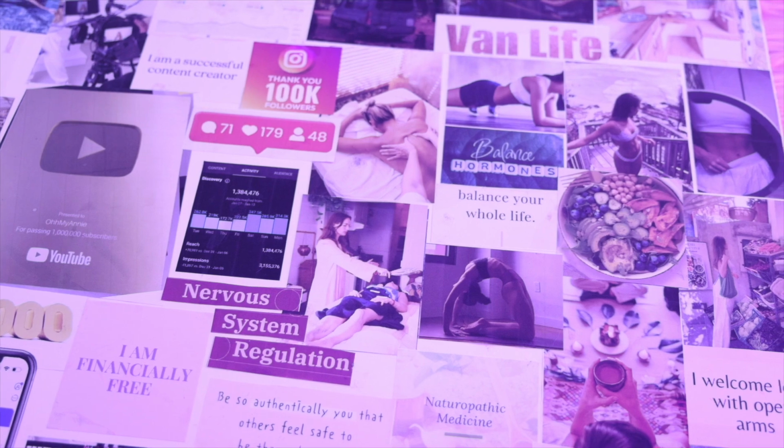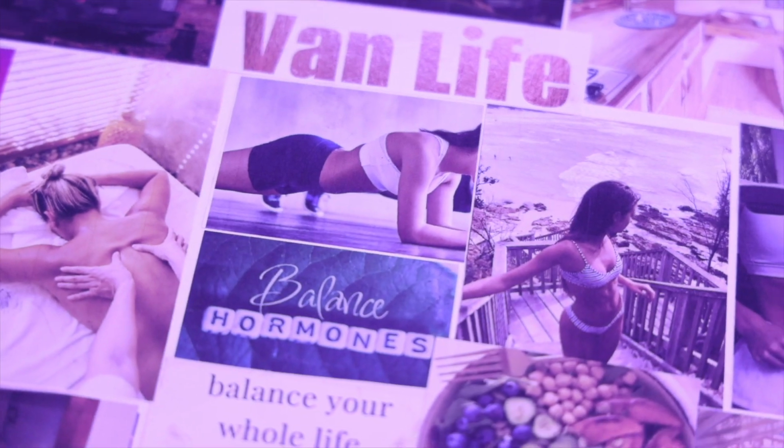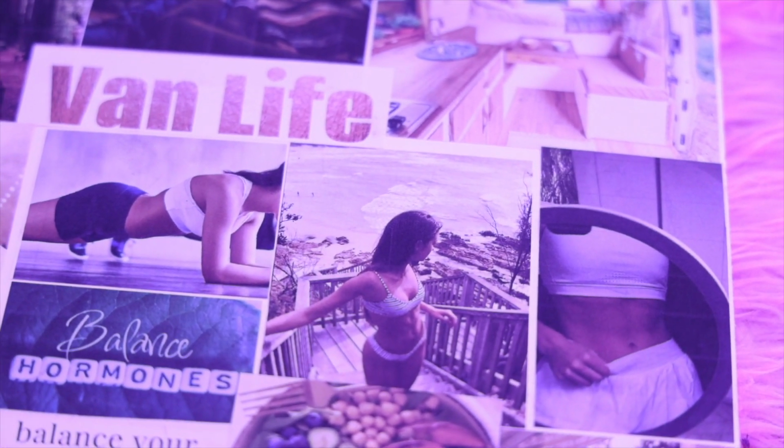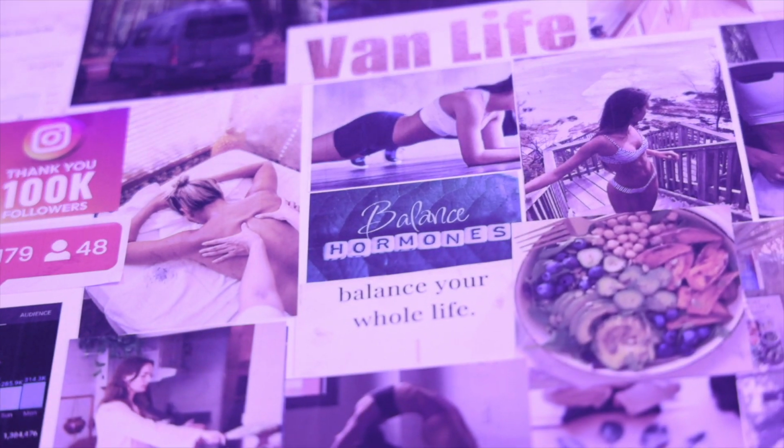And then over here under the van life section is my health section. So this is all about fitness. I want to get abs. I want to feel good in a swimsuit again. Go to farmer's market, eat organic. It says balance hormones, balance your whole life.